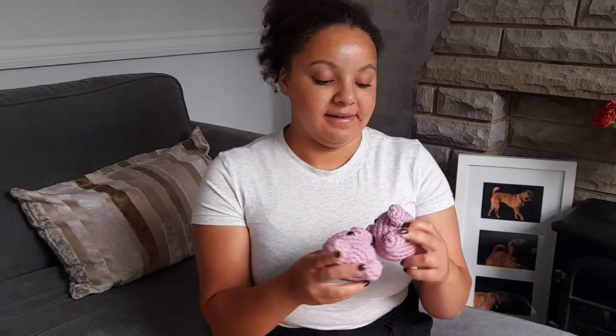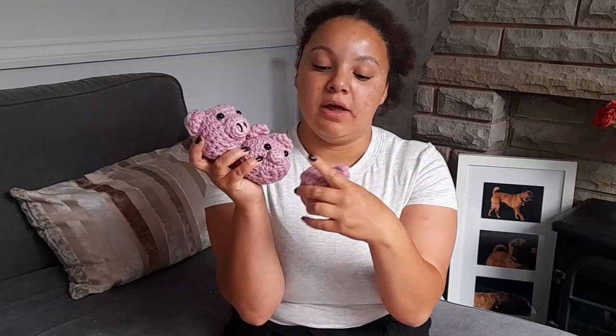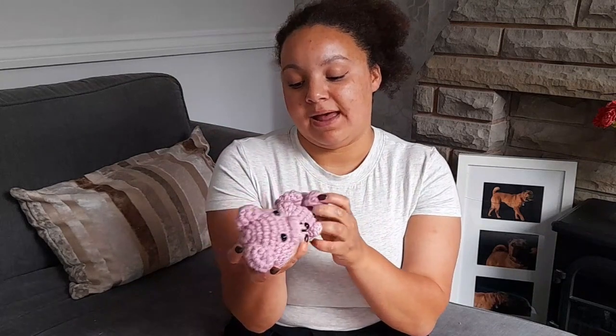And on the subject of simple easy patterns, I did have a go at these little piggies. Now these aren't a pattern, these again are just something I've made off the top of my head. I have experimented here, really these three are just three variations of an experiment and me just testing out different ways of doing things. As you can see, all three of them are different, they're different sizes, they've got different noses, they've got different ears as well, but I still think they're quite cute, I think they're quite nice.